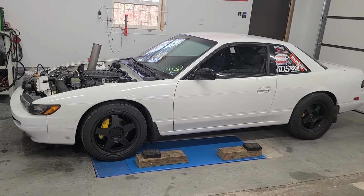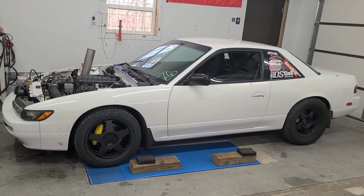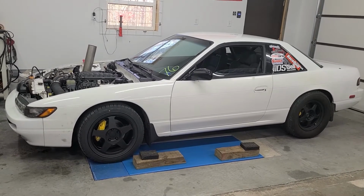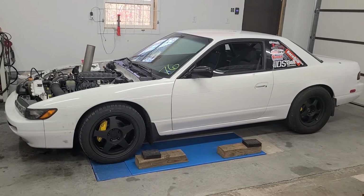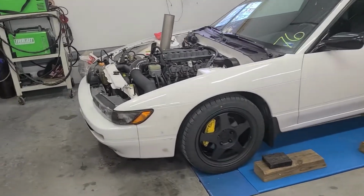Given that turbo would spool good and probably run high eights, that pretty much says that's the turbo I need to go with. And I can't think of any other turbo in all my research that will do those two things: spool quick, cost not much money at all, go into the car with very little work, and still give me enough power to run eights.